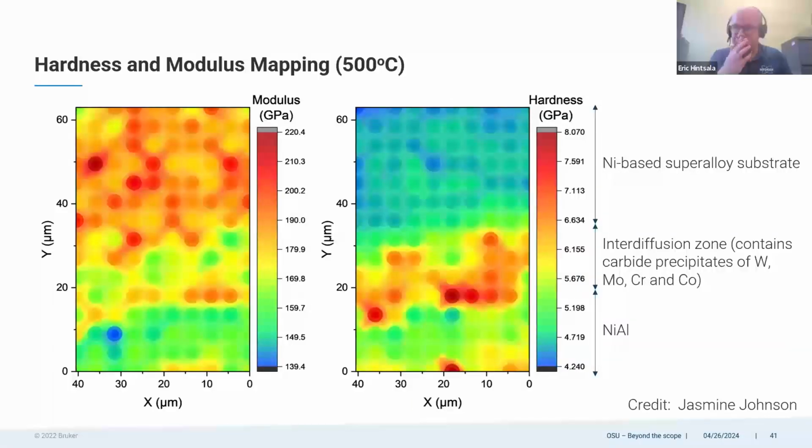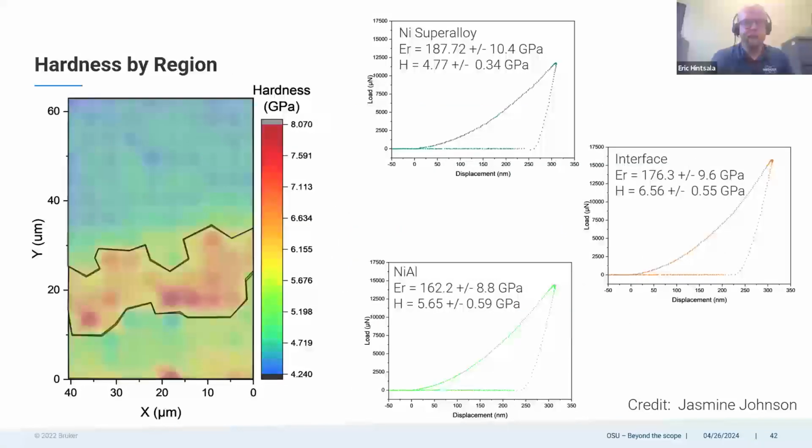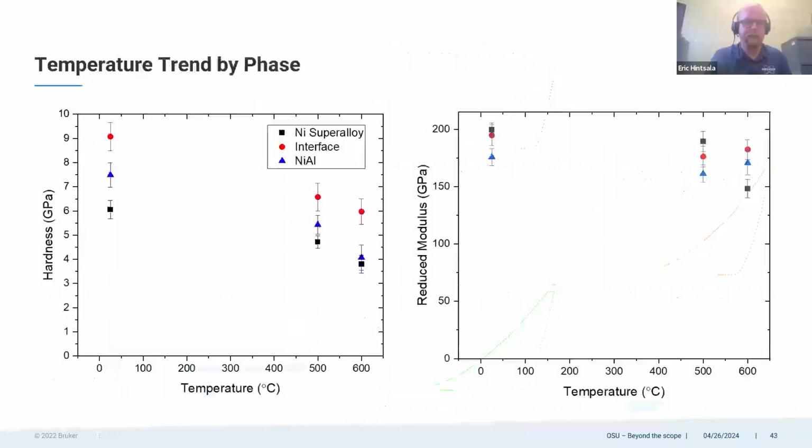So here's some mapping at 500 C going across this interface. You can see the low hardness region where the superalloy is, then the nickel aluminide, which is much harder. And then even harder between them is this interdiffusion zone, which has a lot of carbide precipitates in it. And we can actually do this as a function of temperature. Here, since they're a little bit smaller maps, you can just draw the manual boundary to do the statistics and look at how the hardness and modulus change in the different regions as a function of temperature.